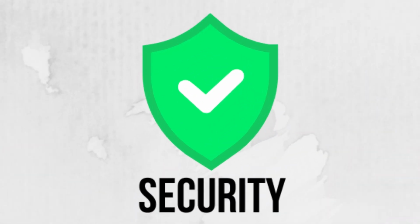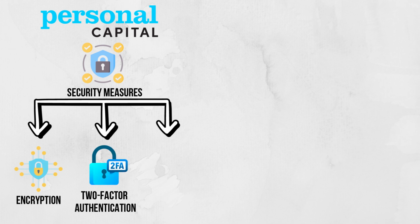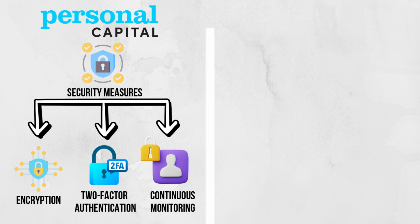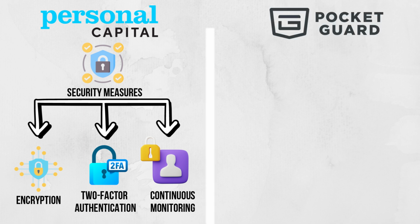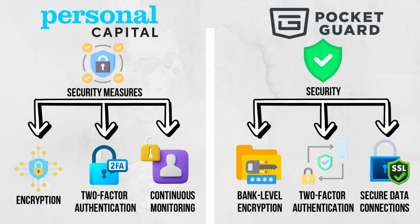Security. Robust security measures are essential for protecting sensitive financial data. Personal Capital employs strong security measures, including encryption, two-factor authentication, and continuous monitoring to protect user data. PocketGuard also prioritizes security with bank-level encryption, two-factor authentication, and secure data connections.